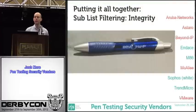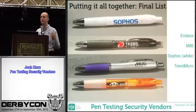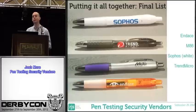And then there's integrity, double checking. We find the Beyond IP didn't actually do very well during some of the ink tests, so we knock that out, and we're down to the final four. Okay? At this point, you would dedicate a day or two to each technology and do further tests.